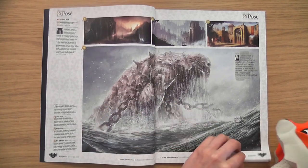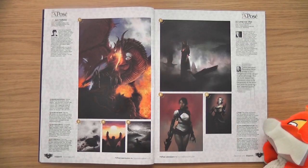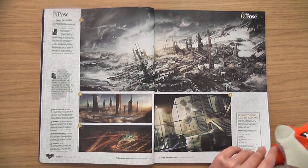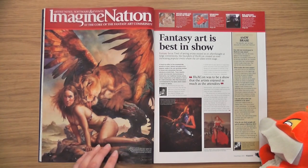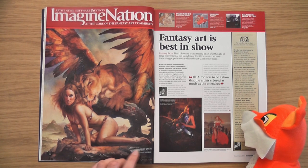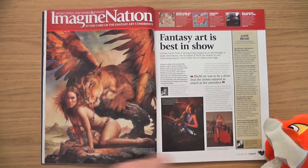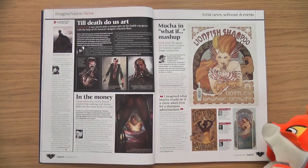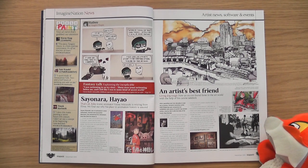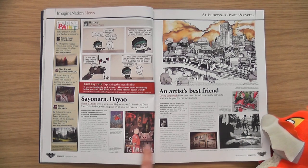Look at this, look. Big monster coming out of the water. Cool, dragons. We always like dragons. There's a bloke there, look. Little bloke. This reminds me of Boris Vallejo. Yeah, look, it is. Boris Vallejo and Judy Bell contributed to this piece. I like it when they do stuff. An artist's best friend, their sketchbook, I bet. Sketchbook is your best friend. Spirited Away.